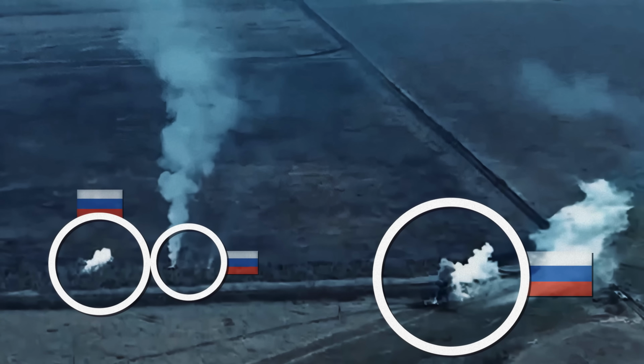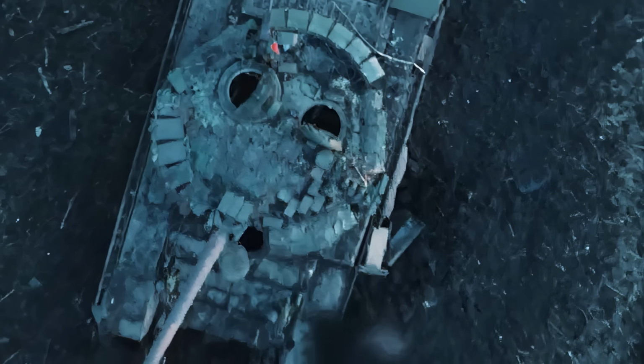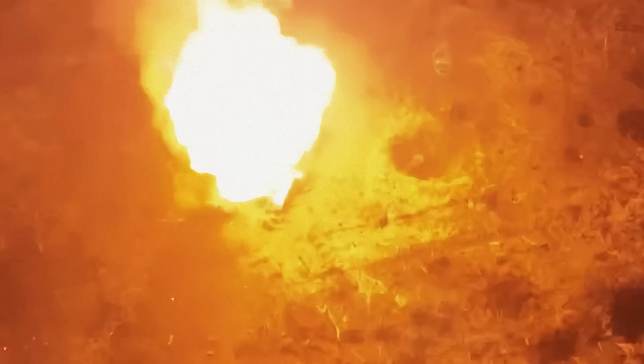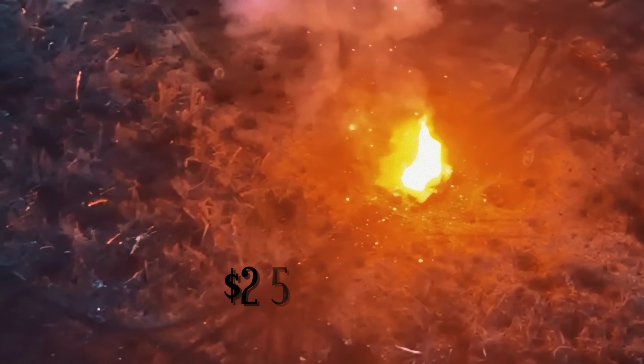The UAV zooms out, and now you can see the entire column. The hatch on the turret of this Russian tank is open. A single grenade is enough to burn the tank, which costs from 2.5 million US dollars, and the drone calmly flies away.